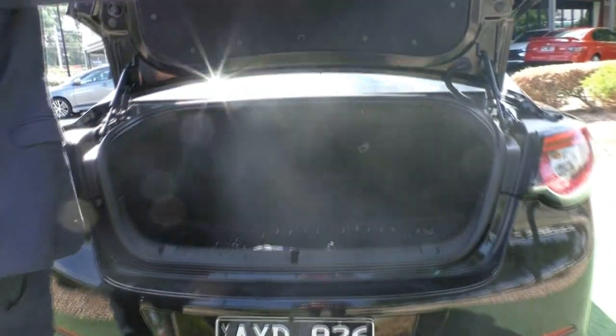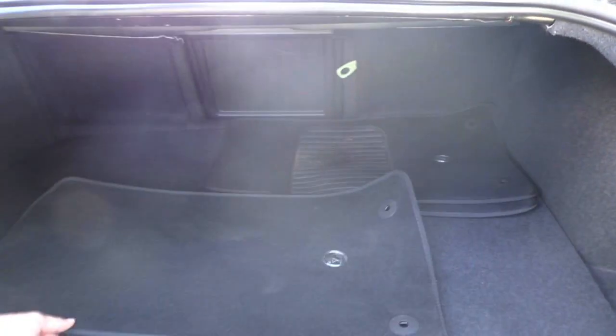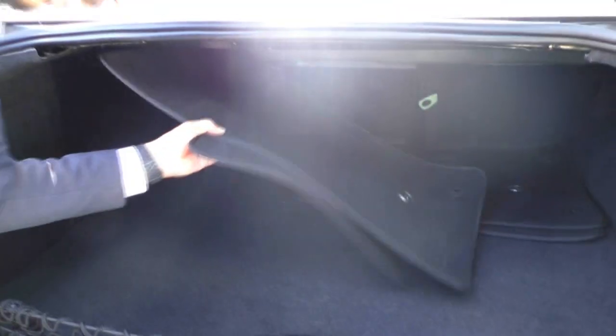So that pops right open. We just have a banner laying around there. That's very good. As you can see, all our genuine HSV mats are in there as well, and still in very, very good condition. You also have a cargo net in this one, so if you do have any shopping, you can just chuck it in there and it won't move around. We'll take a look underneath.